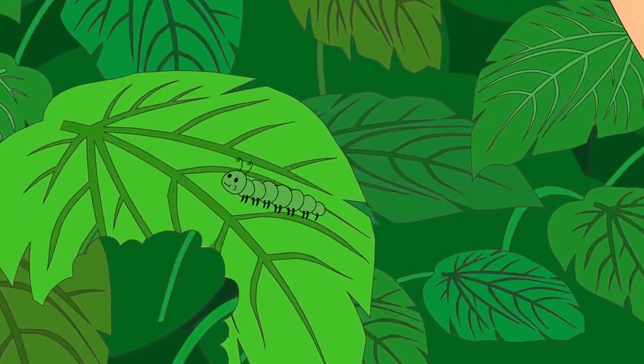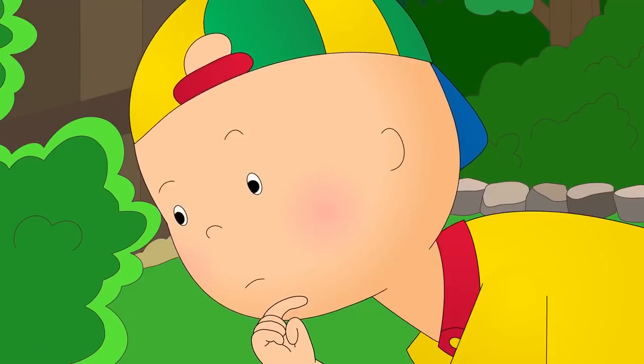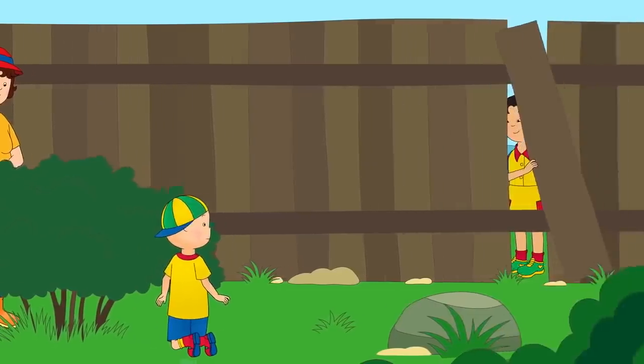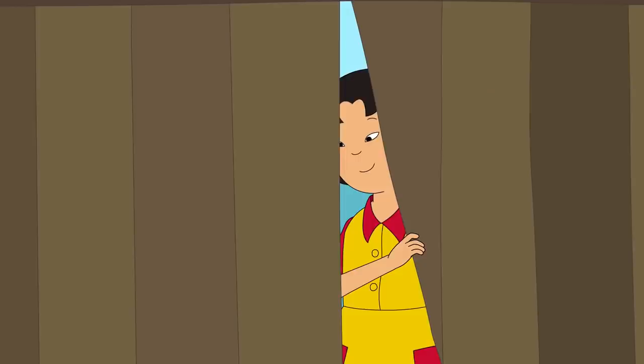Caillou looked closely at the caterpillar, but it was so tiny, he didn't understand how it could possibly turn into a butterfly. What are you doing, Caillou? Caillou's friend Sarah was peeking at him through a gap in the garden fence. I'm trying to look at this tiny caterpillar, but it's too small.